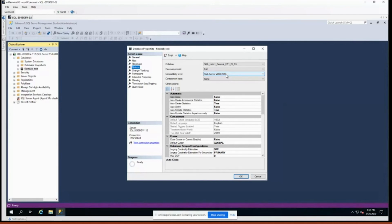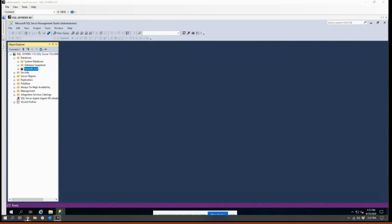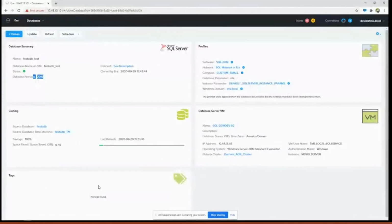So you could, if you wanted to, obviously switch it to the current version if you wanted to test it. But it's a good way to get you off of those 2008 servers as they are hitting end of support. And by the way, I should say that's not just a 2019 or a 2008 thing. If you have a 2012 database server, you can do the same thing. You can restore it onto a 2019 server.